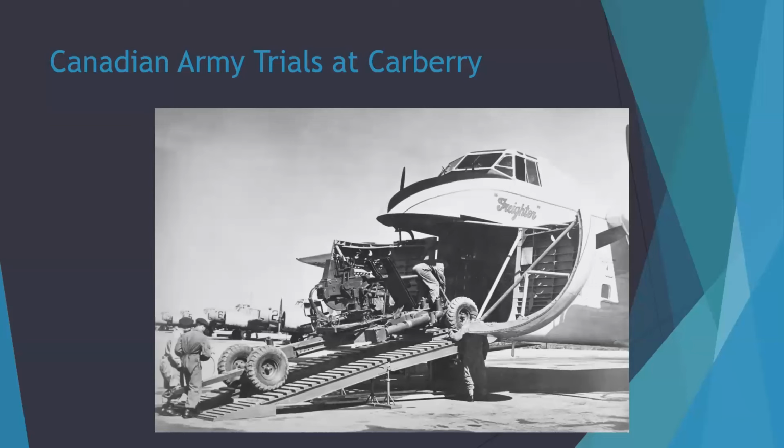In this photo, a Bofors anti-tank gun is loaded into G-AGVC. Note the Anson 5s in the background. One final anecdote from G-AGVC's visit to Carberry/Camp Shiloh. According to Burroughs, the crew were "persuaded," in italics, to jump from a 260 feet high parachute tower, much to the amusement of spectators.